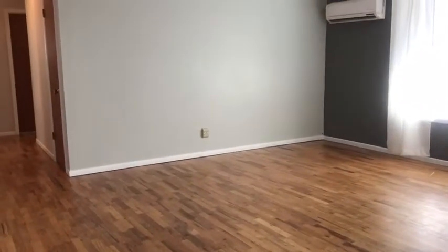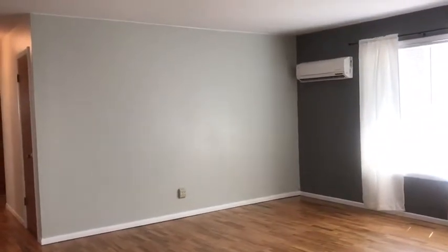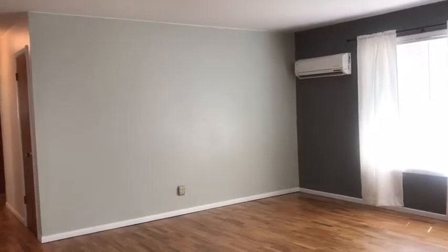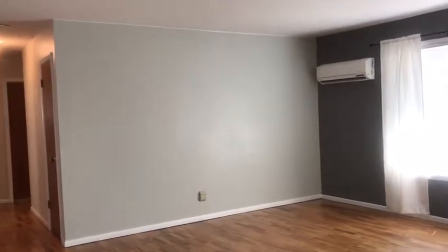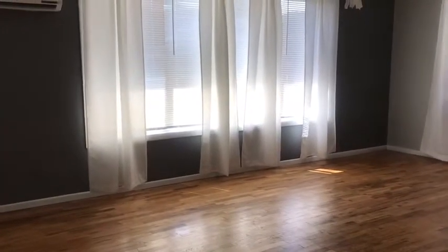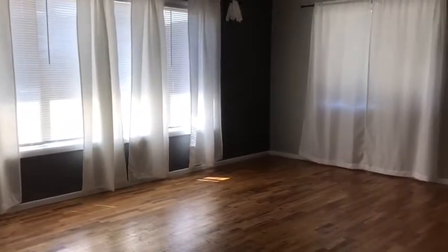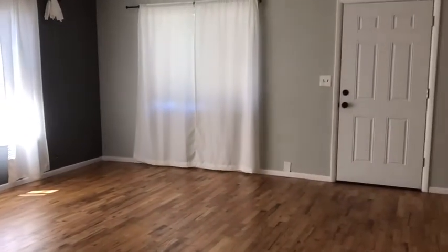This home has beautiful hardwood floors, a ductless heating and air conditioning unit in each of the living room and the three bedrooms. There's plenty of elbow room in the living room, along with a large window at the side of the house and also facing the front of the house next to the front door.